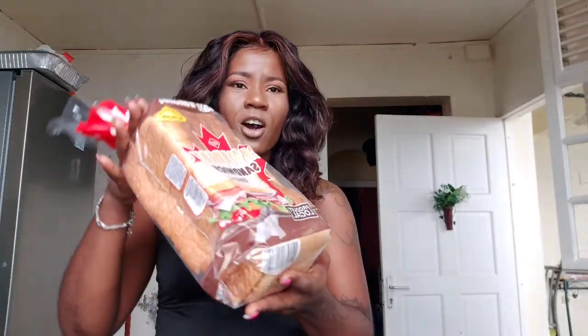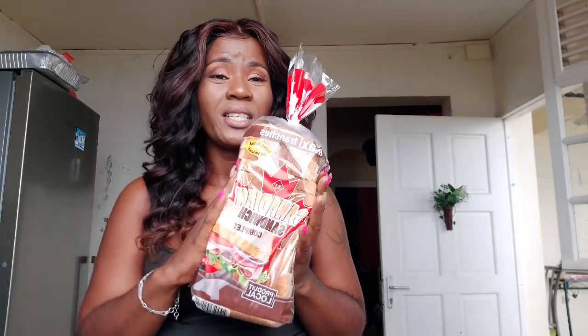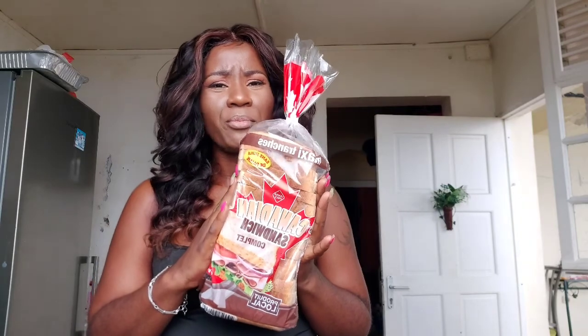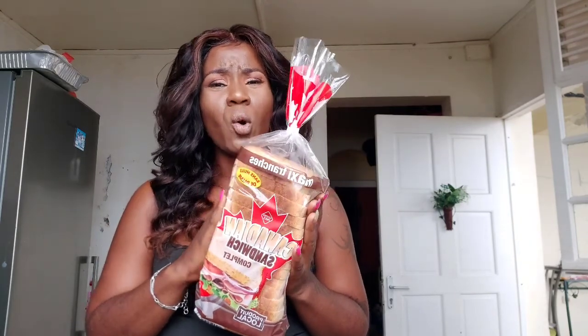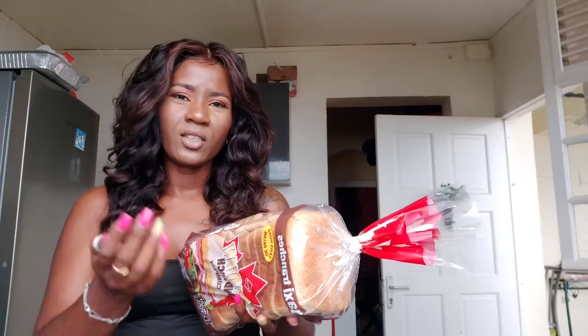So the first thing I got was some good old sandwich bread. I got the whole wheat one because I'm trying to cut off on the white bread, because the stomach is starting to get a little bulgy again. So I'm gonna go back with some whole wheat. And I usually buy bread every 2 or 3 days. I usually buy 2 of these and then I store it in the freezer, so whenever I need it, I could always pop it in the toaster.